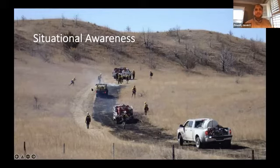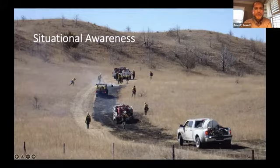The other thing to stress is make sure you have situational awareness. This is a prescribed fire in Oklahoma. And as you can see, they're working on creating that safe black line here before they then later burn the unit.